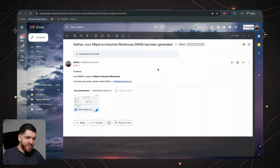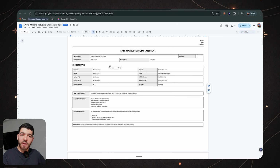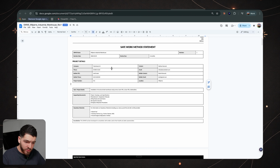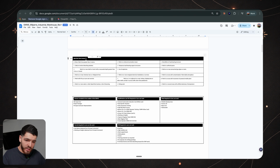All right, so we've received our email. So we'll open up this Google document to check out the final output. And so here we go. We've got all of the relevant job specific information that we went through and filled out at the start of the form, and it's just in a clean and structured format. We've got our high risk work matrix with the risk of falls greater than 2 meters and the work in an area with movement of powered mobile plant. High risk work categories ticked off as well.